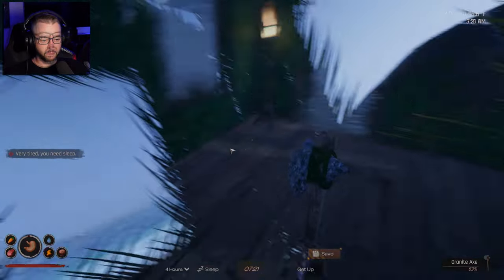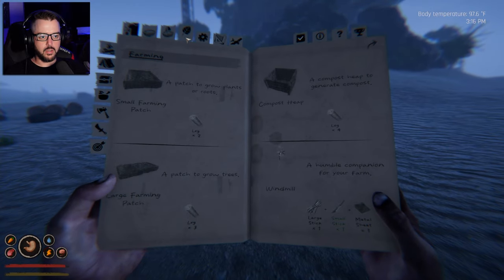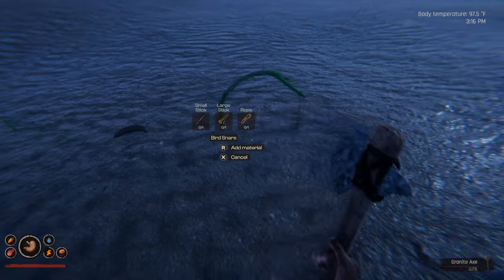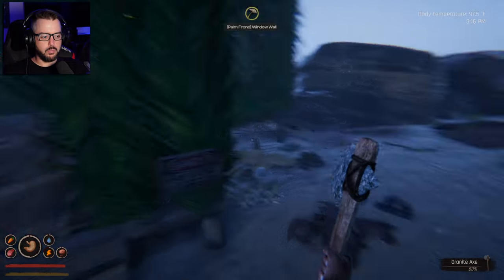That would suck. Cool, so we've got bronze. So we know how to smelt now. There's just a couple more things I wanted to do before we called it for today. I want to build those bird snares. Small sticks, large sticks, rope. Okay. Cool. So we'll be able to collect some feathers. So we'll be able to use the bow and arrow. Hopefully the bow is good.